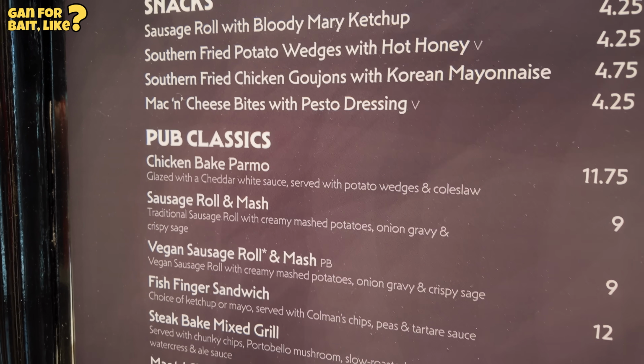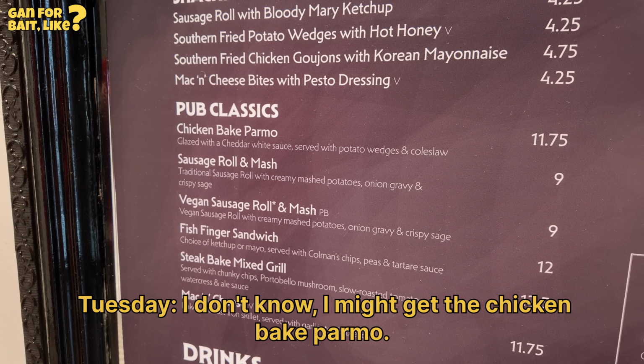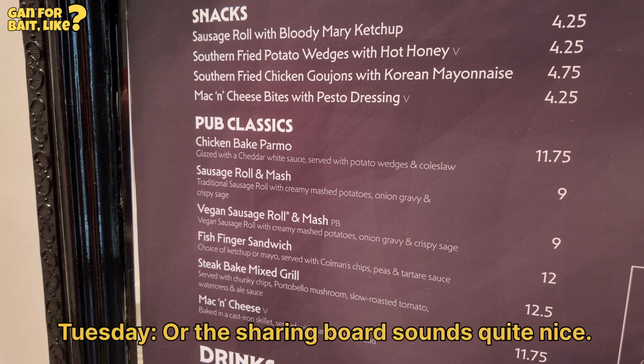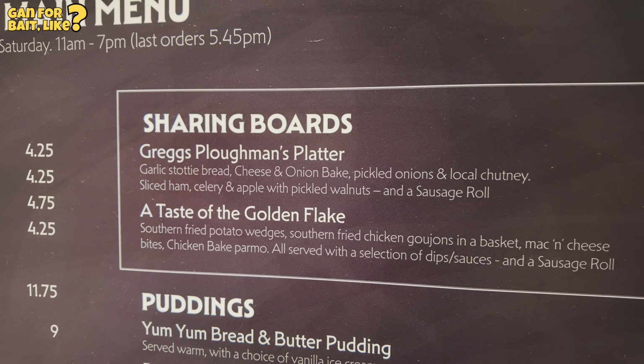Love a sausage roll. Tuesday, what are you fancying, do you reckon? I don't know, I might get the chicken bake parmo. Might be the chicken bake. Sharing board sounds quite nice to taste. Sharing board. We'll have a look. We'll see what the crack is.